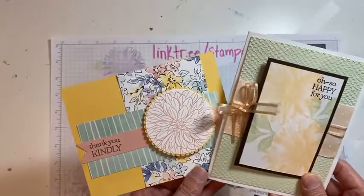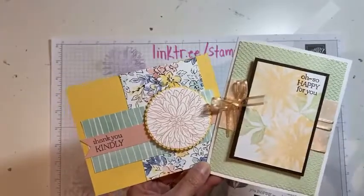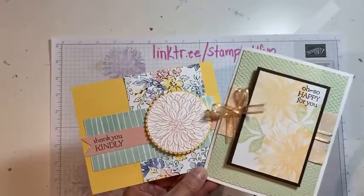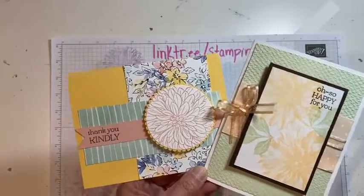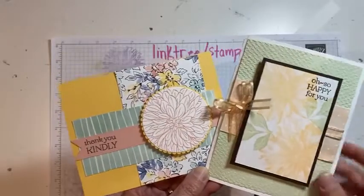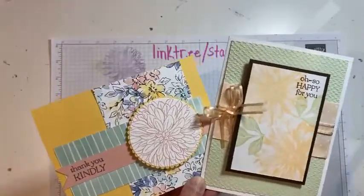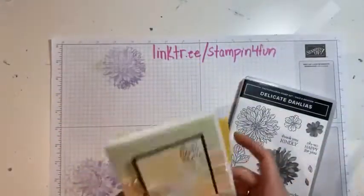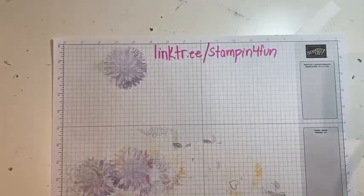So yes, I realized that this is a concern. This paper might retire, because it's not like it just suddenly disappears tomorrow, but I feel like when the list comes out, there's like a mad rush on the online store and things start disappearing. And that'll just stress me out. So I'm going to place my order tonight for the things for this class. So please register so that I have a good idea of head count. Okay, so that's for the Delicate Dahlias class.